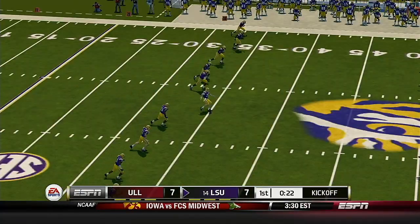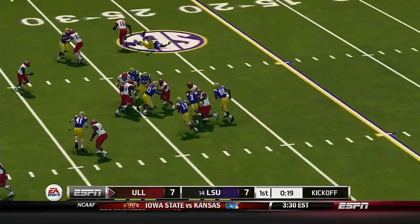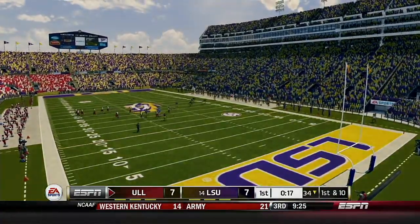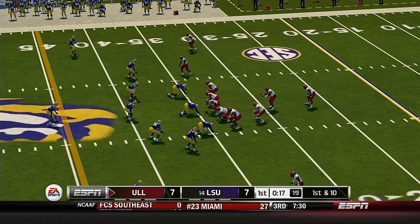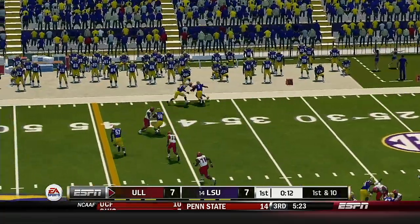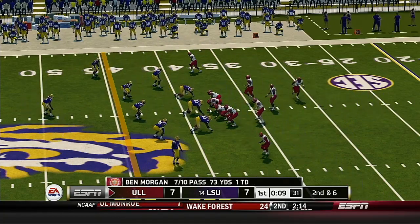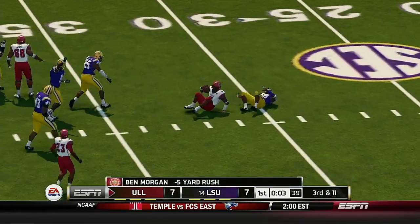LSU. Kick this one off. He's to the 20. Tackle made at the 34-yard line. The quarterback is on his way back onto the field, and he led a great drive last time out. Throws complete. He's got space to work. And they push him out right around the 38-yard line. That makes it second and six. He's tackled around the 33-yard line.